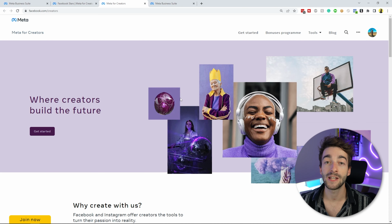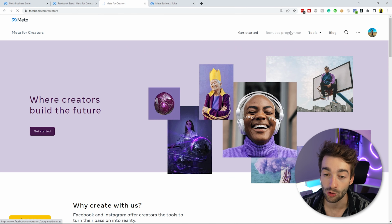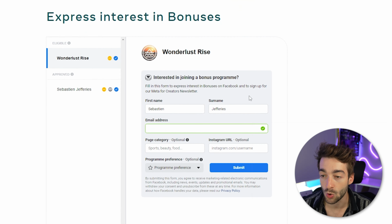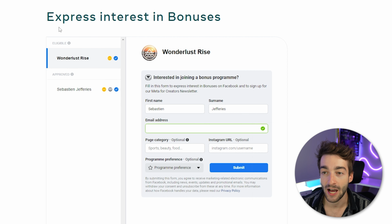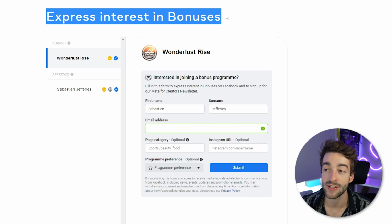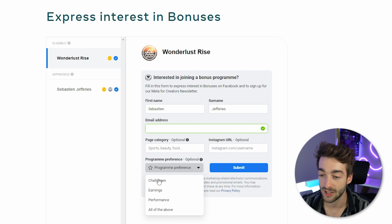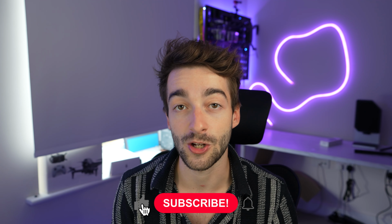And then here you can click on whichever program you want, press Setup, and then you'll be all good to go. Another thing to mention is that if you do revisit the facebook.com/creators and then you head over to the bonuses program, what you can do is enroll into the bonuses. You can read all of this if you want, but essentially you'll express interest in these bonuses. You enter your name and last name, your email, your page category, and your Instagram URL, and then you express interest in all of these programs or just one specific one. Press submit, and then you'll get information regarding all of these programs, as well as email updates to see if you are available to register for these programs.